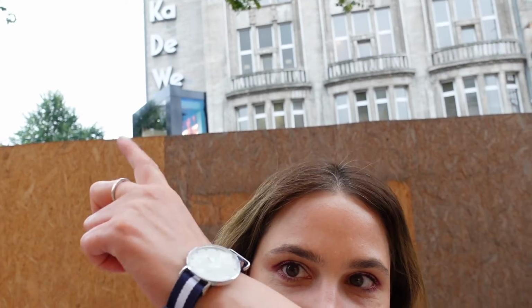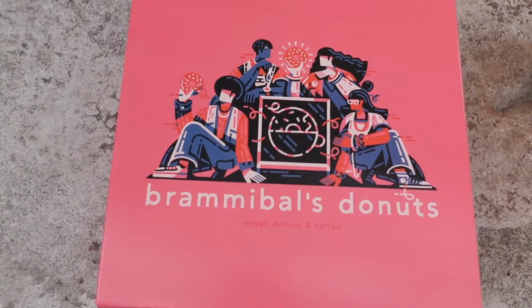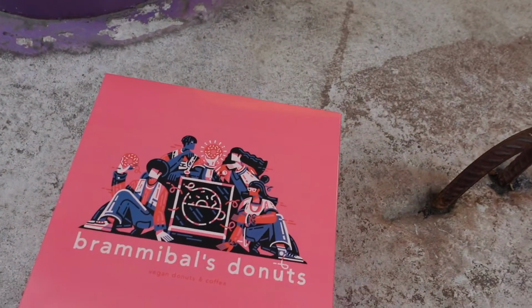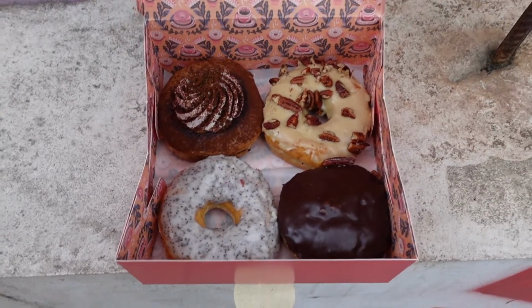I'm not in Hamburg, I'm in Berlin. And we've been to the KDW over there because I was looking for some sunglasses, but instead of sunglasses we got some donuts. I heard that these donuts should be the best in Berlin, so let's see what we got.